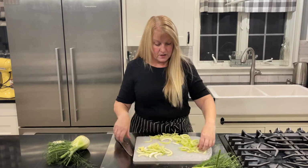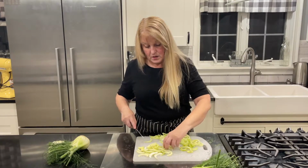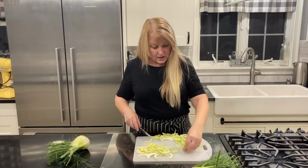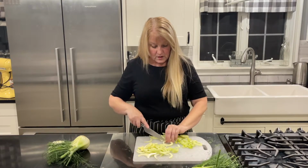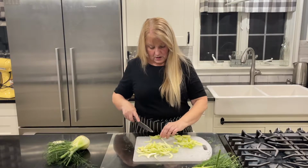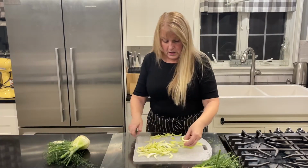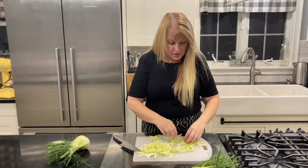Separate those rings, as I say, as thin as you like or as thin as you can safely cut. And you will also get some whole rings. As you get into the middle, you'll get some whole rings.